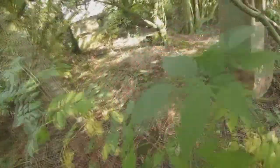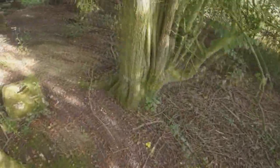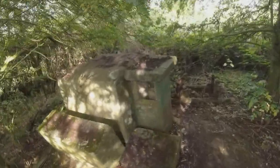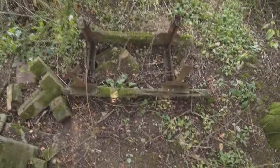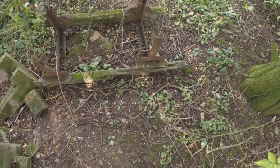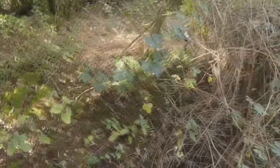Oh, this is one of the best covered ROC bunkers I've ever found. Mind you, I've only ever found two. There you go, and I believe that there might be the counterbalance weight, but I might be wrong. It looks like it, because where the hinge was, I don't know whether I said it on the video, there was a counterbalance hinge.